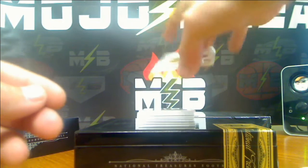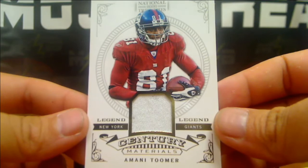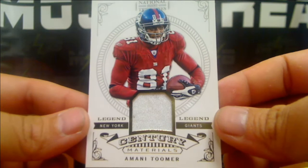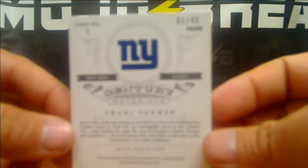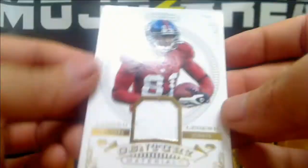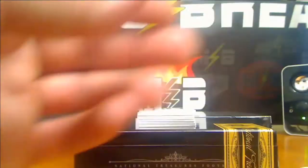Yep, almost slipped up there. Amani Toomer for the Giants. Not a Toomer. Amani Toomer. What is this case going for now? Is it $2,400. $2,400. It's insane. Amani Toomer, I think that's prime. Yep, 5 of 49. Prime patch, single color. Amani Toomer. It's not a Toomer. 5 of 49 for the Giants.